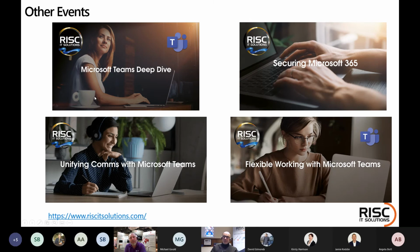And then more recently, the feature deep dive and feature update session we've been running for everybody really, so end users, IT admins and business owners. And then the unifying comms session, actually we're running another one on Friday alongside WaveNet. That's really how do I bring my telephony into Teams and give my users a single place to go to communicate. So again, that's been running all the way through lockdown as well.